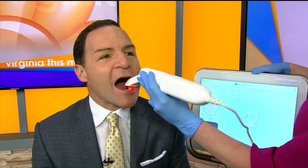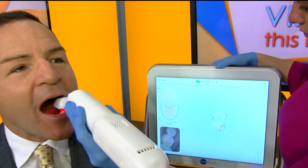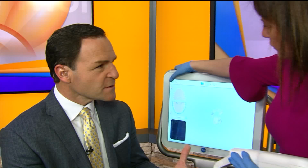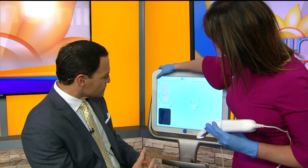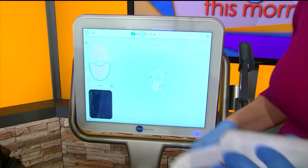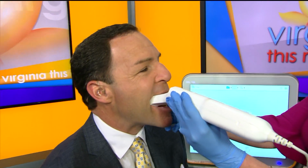Just capturing the lower arch right now. Now, is this just taking a picture, Dr. Guthrie? It is, and it's not really showing there. So I'll try again. Gotta love computers. Here we go. Now, you've got his teeth showing in real time. Oh, wow. We got it.